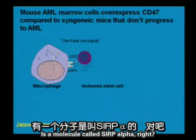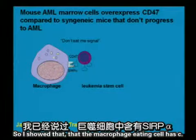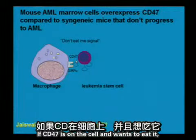Now, after the first line of defense, the molecule CD47 says don't eat me to a molecule called SIRP alpha, S-I-R-P alpha, right? So I showed that the macrophage, the eating cell, has SIRP alpha. If CD47 is on the cell it wants to eat, it doesn't eat it.